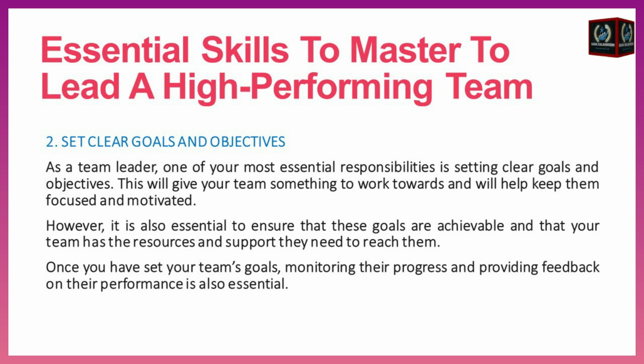I have already told you how you are going to cascade down those objectives and goals within your team members. Once you have set your team goals, monitoring their progress and providing timely feedback on their performance is also very essential. There are different tools and techniques. I will be coming up with those in my next sessions in detail, on how we are going to devise those tools and techniques as well.